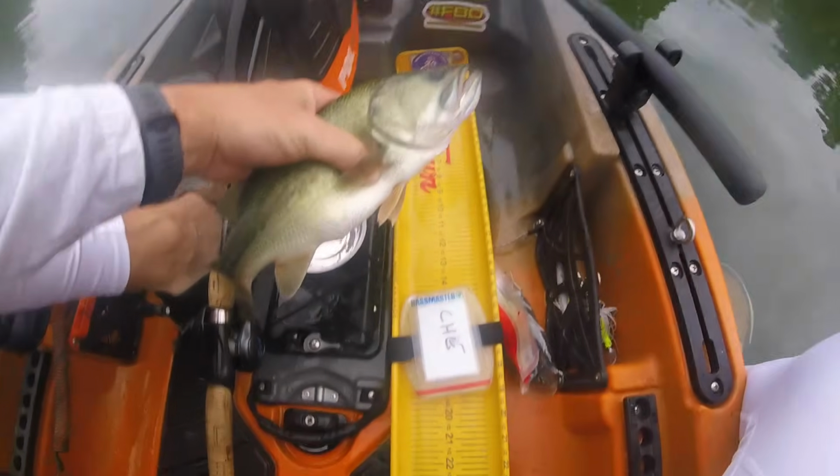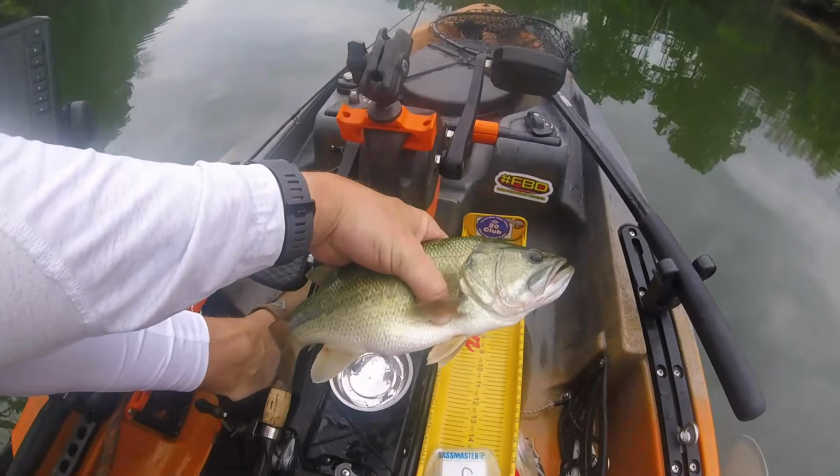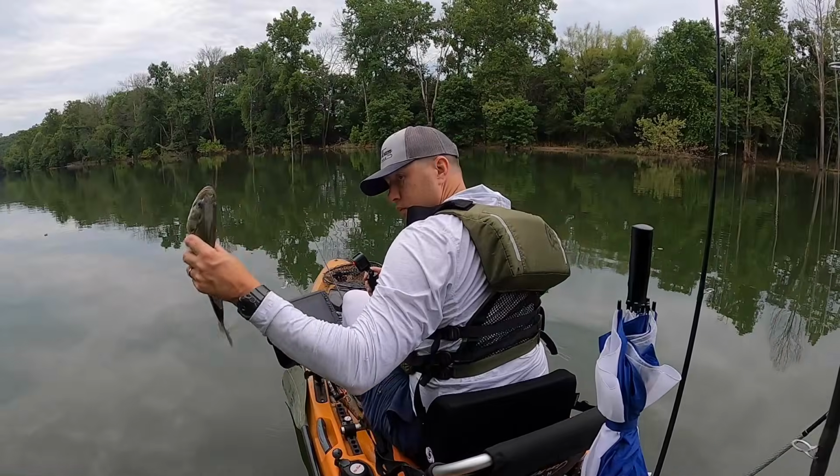Picked one up on a Texas rig, a little better than that first one, but we still hadn't really put anything together. But hey, it's a start. We got 2 fish. We're about an hour in. We need to figure something out quick though and try to make up some ground.